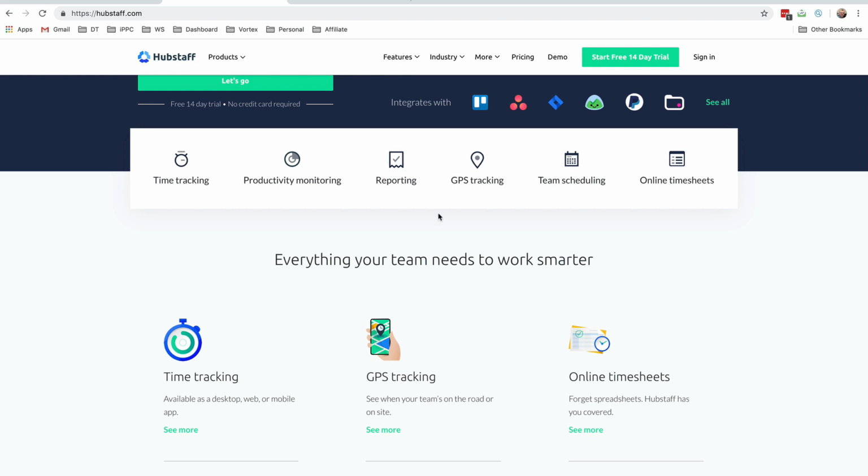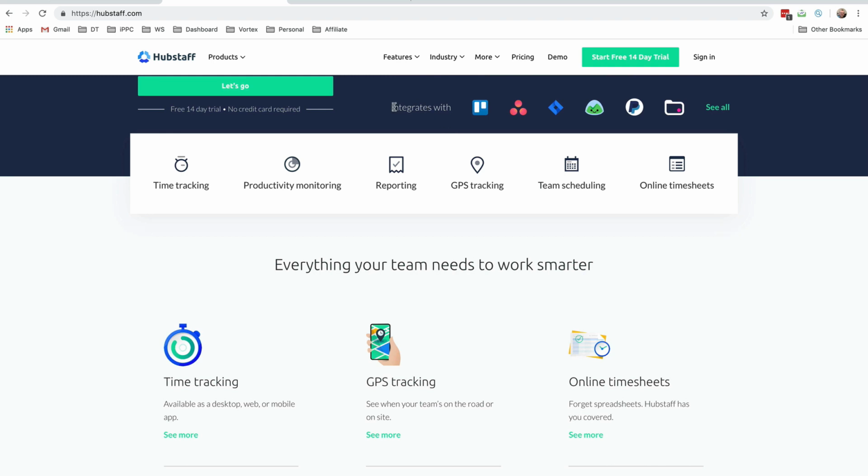It tells me when they clocked in, when they clocked out. Shows me how long they worked on different projects. I can set a schedule as well. I don't use the GPS tracking at all. I don't use any of the integrations that you see up here as well.